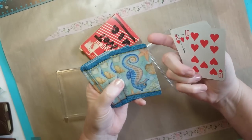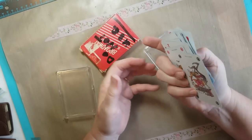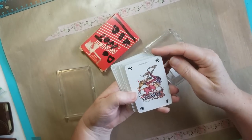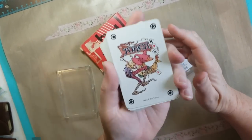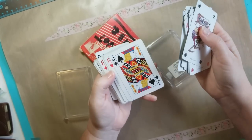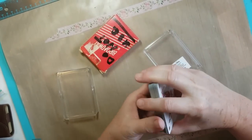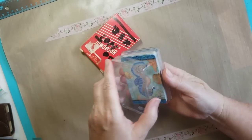These are new. They're not dirty at all. There's the Joker. He's kind of an ugly Joker. Let me see a face card. Sometimes the face cards are interesting. Nope, plain old cards. So there's nothing fancy about the cards themselves, but it has a seahorse on it.